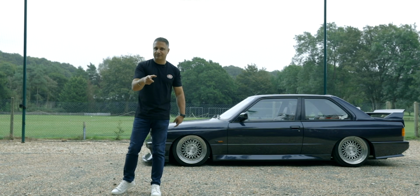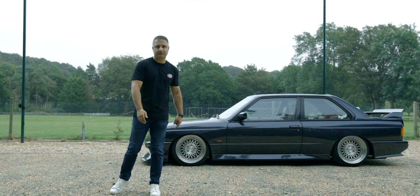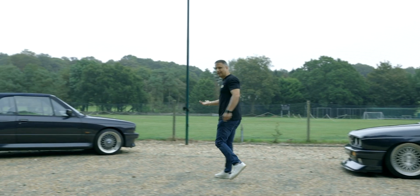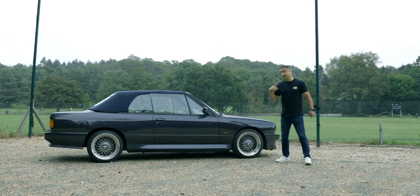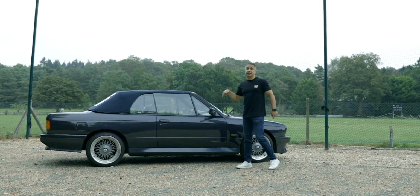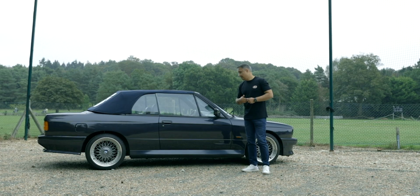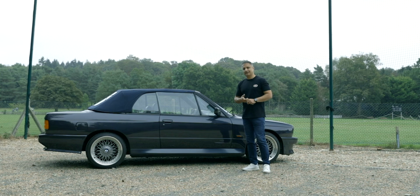Now the next episode, well, keeping with the theme of E30 M3s, I think we might as well talk about my E30 M3 convertible. Bought this earlier this year in the summer. If you've not seen that video, the collection video, we'll throw a link up and you can watch that video. This needs a bit of TLC, but we'll talk about that in the next episode.